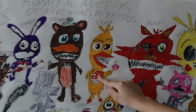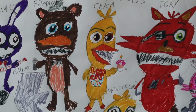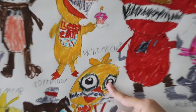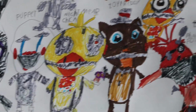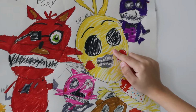Here we have Chica. Wither Chica. What the heck is this she's holding? A cupcake? Carl the Cupcake. Wither Chica. Yeah. Nightmare Chica. Ooh, really scary. And last one of the Chicas is Toy Chica.